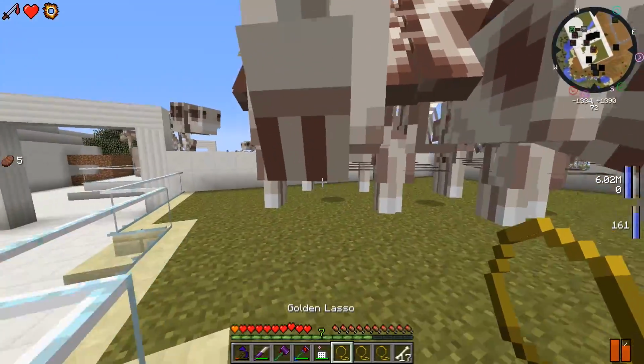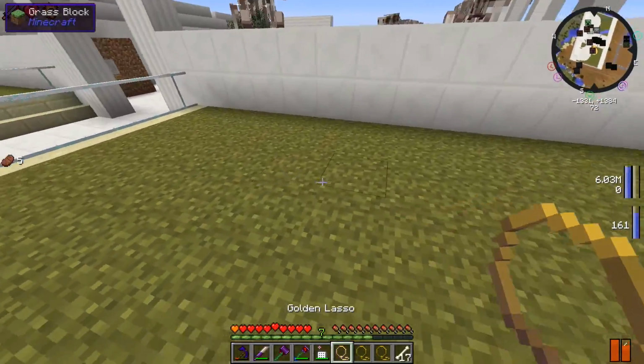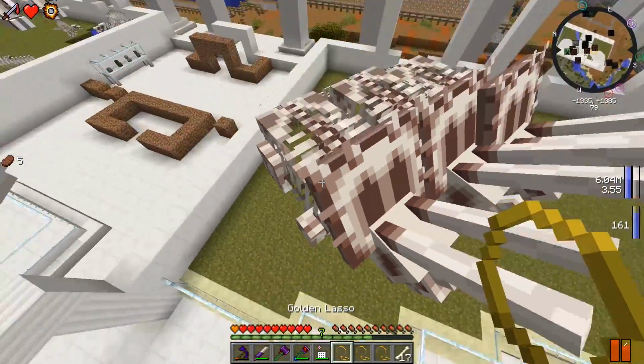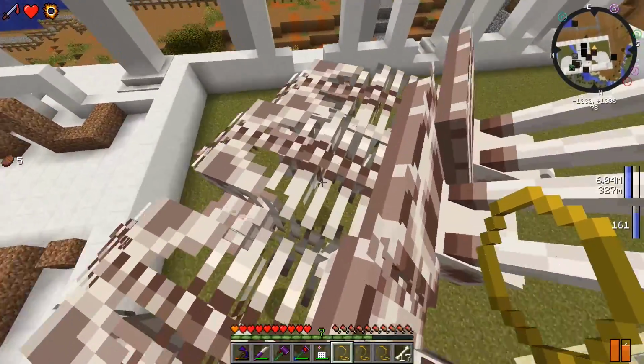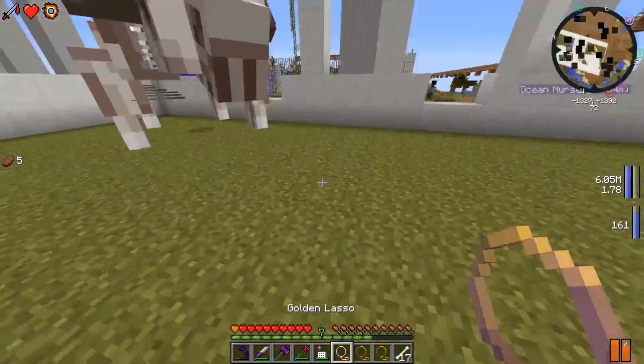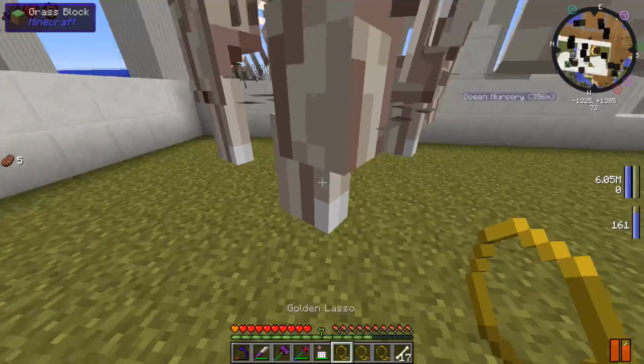Basically filling up the whole entire left side of the thing. So I guess we can have a Triceratops. We're going to need it to be decently far away from the wall so it doesn't clip through. Yeah, that seems good. I'm thinking here. I don't think there's a way to make them smaller.